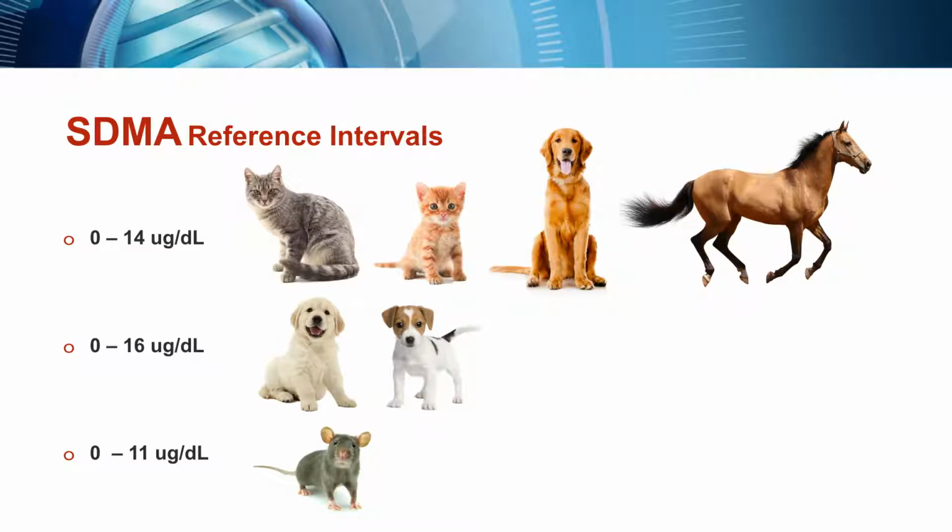So when it was first developed, work was done to develop reference intervals for dogs and cats. And it just worked out in both the reference interval studies for the different species that the reference interval was up to 14 micrograms per decilitre for both of them. It's also been checked for horses. If any of you happen to see horses and want to check their renal function, SDMA also goes up to 14. They have the benefit at IDEXX of looking at all these results coming through, sort of looking at that big data.